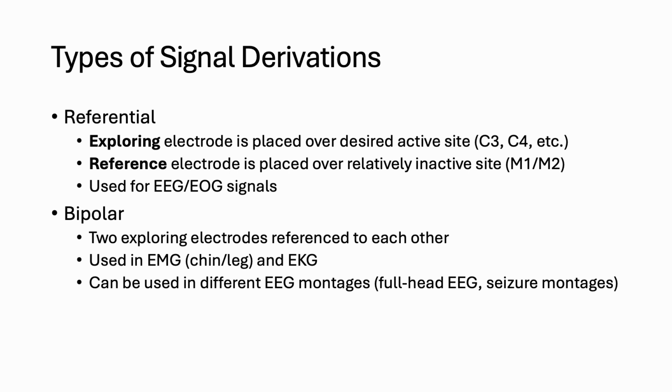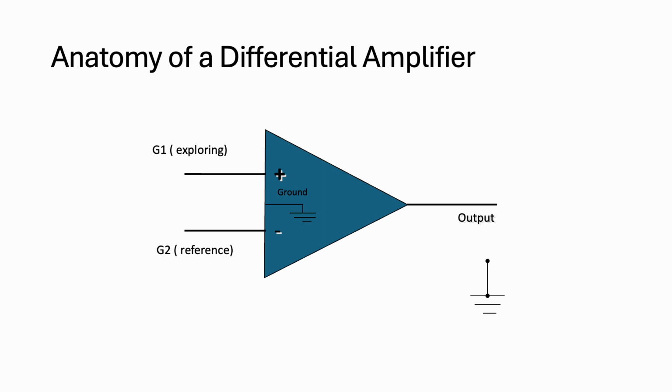On the other hand, as it is with a lot of seizure montages, a bipolar montage compares the voltages between two exploring electrodes. Using this kind of montage actually allows us to pinpoint where the seizure focal point is. The spikes literally point to the epicenter. We do technically use bipolar derivations, as the chin and leg EMGs are compared to each other, as the EKG does that as well. We saw this earlier.